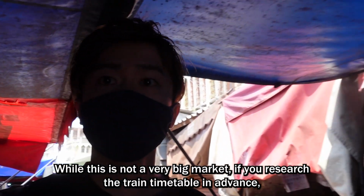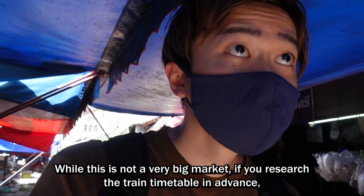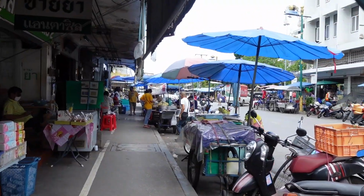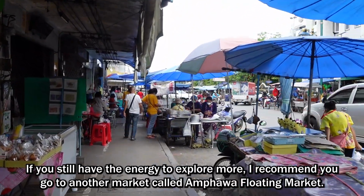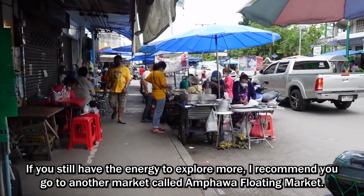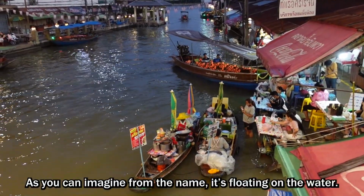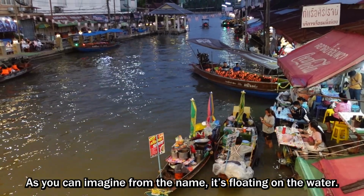While this is not a very big market, if you research the train timetable in advance, you can see most of the things it has to offer within an hour. If you still have the energy to explore more, I recommend you to go to another market called Amphawa Floating Market. As you can imagine from the name, it's floating on the water.